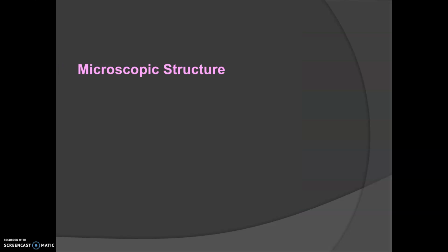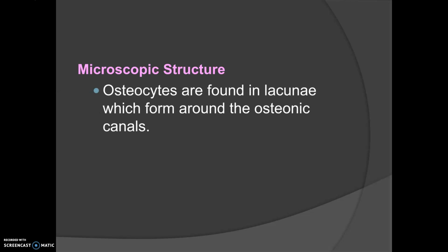So let's take a look at our microscopic structure. We've seen bone tissue under the microscope already. So we know that osteocytes are going to be that bone cell, and they're going to be found in lacunae. These words should have a kind of ring in your ear. And then all of these lacunae are going to be found around our osteonic canals, or our central canals.